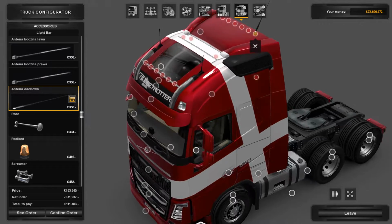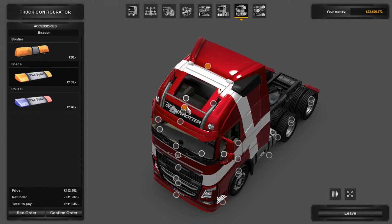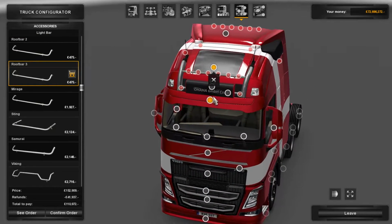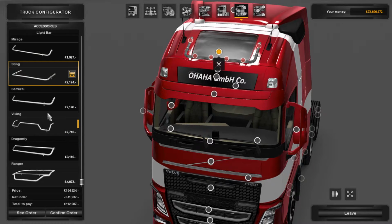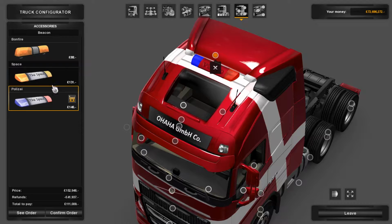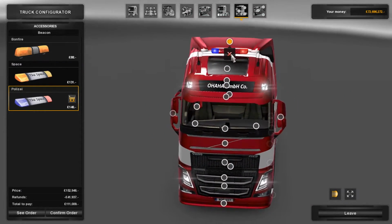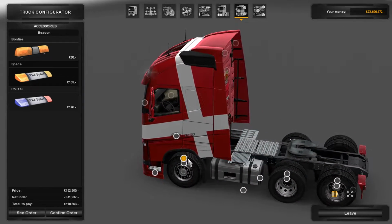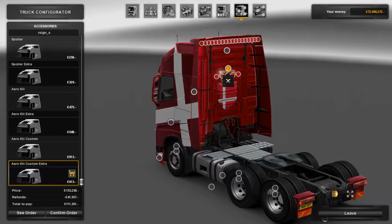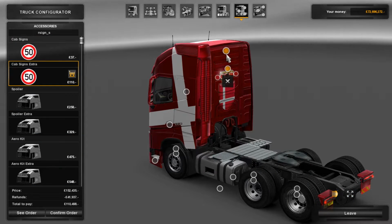If you go for like an aerial or something, you can put them on there. Yeah, all the usual roof bars, and then even got some with OHA on. But yeah, I'm not a big fan of that. Up here, it just comes with a sort of police style beacon, which is quite funny. And then around the back, you can put some cab signs on, aero kits. Yeah, you completely customise that how you want it.